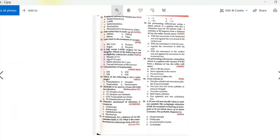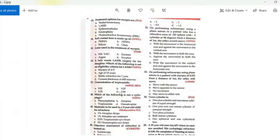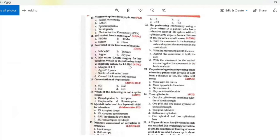Treatment options for myopia. Do you have any information from the lecture about the different operative treatments of myopia? About refractive surgery? It wasn't mentioned in the lecture.